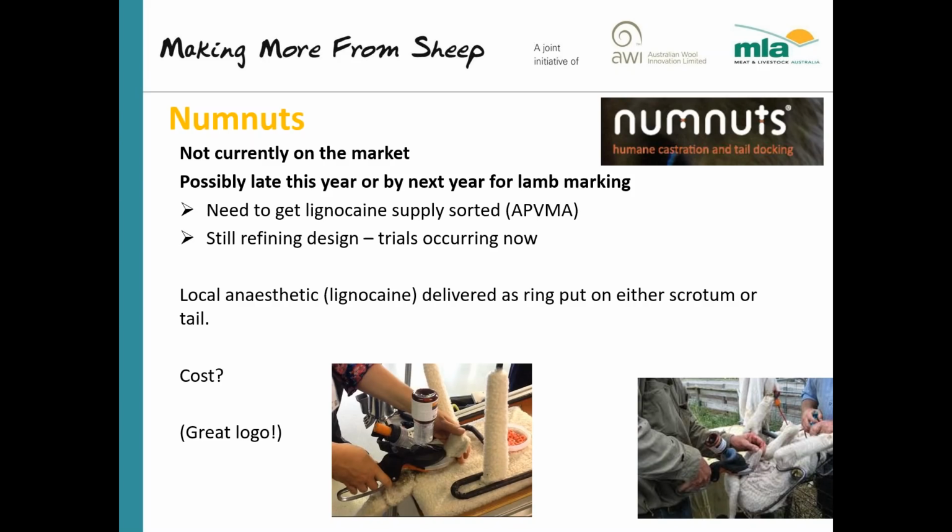And so they've got to work out with the APVMA what the registration will be on the lignocaine so that they know how that will be supplied. And there are trials occurring at the moment, and there still are some minor changes going to the design of the applicator. So it's used whenever the ring is put on either the tail or the scrotum. Local anaesthetic is administered at the same time.